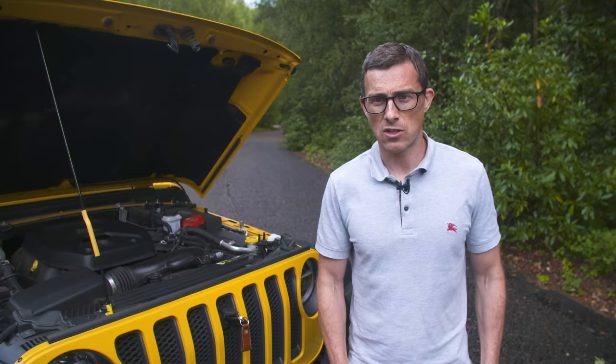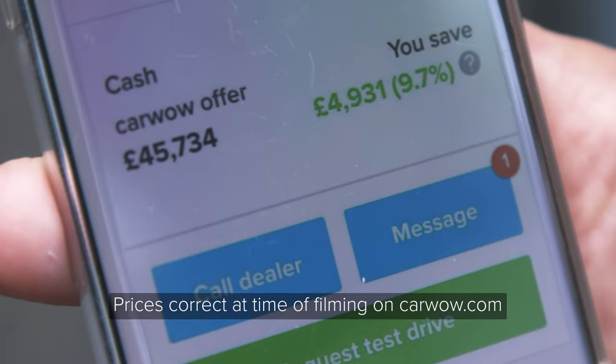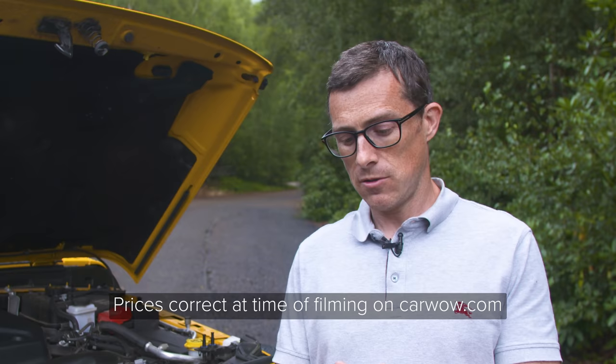So this particular one is the 2 litre petrol. It's the Rubicon, as you can see, but I put the details into carwow and I've got an offer back for that much, which is a bit better, isn't it?